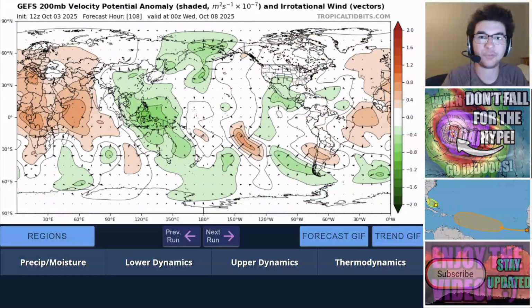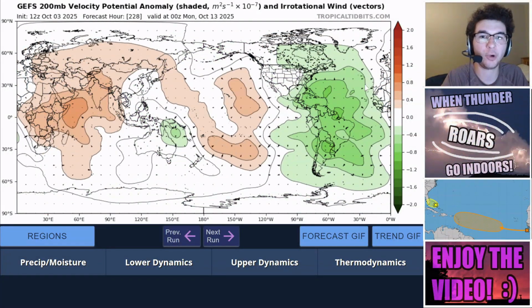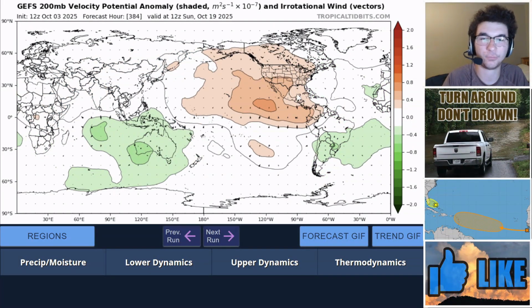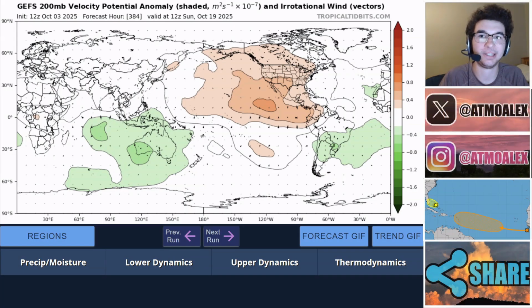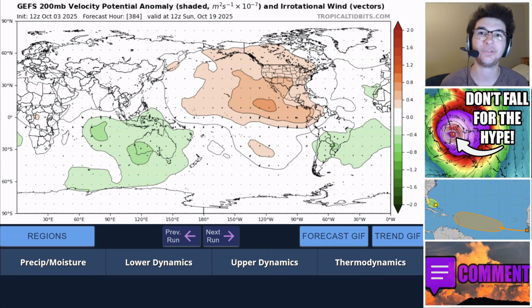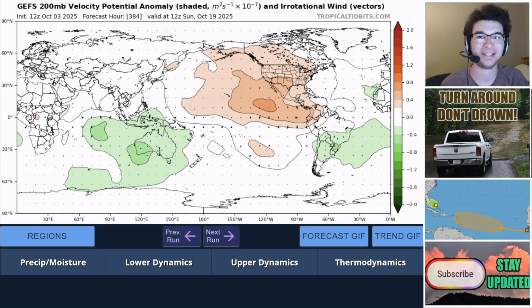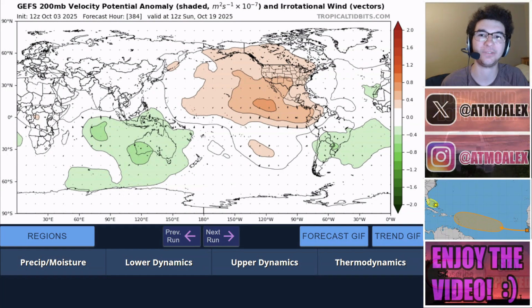The GEFS, really no changes here, shows it a little more aggressive though, so we'll have to watch that. But then again, lots of dry air following suit, so we're kind of running out of time here. The thing is, the Atlantic hurricane season is technically average right now. Could it go above average? We'll have to wait and see, but things are not really looking too favorable. You might have a small window, and then it's going to slam shut at the last second.